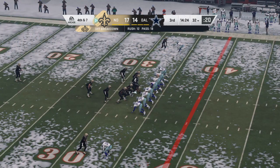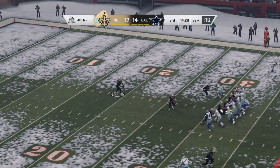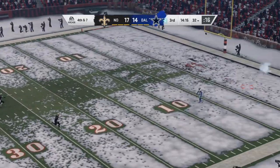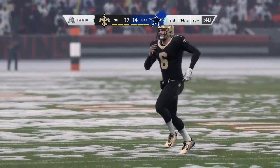Here's Thomas Morstead now as he'll punt it away for the 4th time today. And he gets this away, and look at this. This is a good one. And that is much too long. That's into the end zone for a touchback.